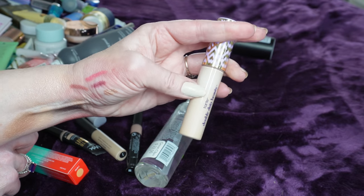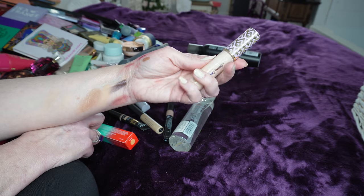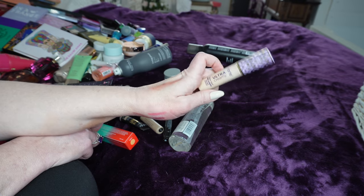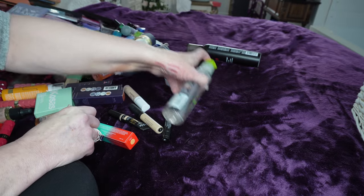You can see how that color has separated in there. That's how it came, and I was a little bit worried about it, and I tried to stir it up and everything. So I'm just a little bit worried about that. I'm thinking about sending Tarte an email and asking them if that's normal on that one.